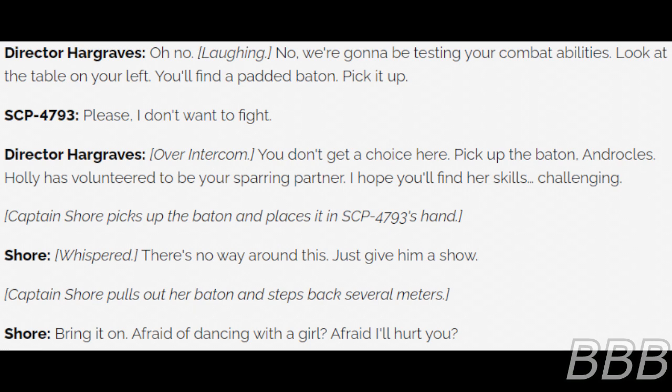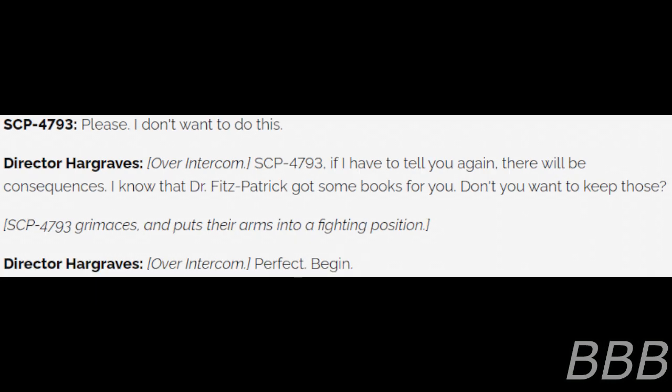Captain Shaw picks up the baton and places it in SCP-4793's hand. There's no way around this. Just give him a show. Captain Shaw pulls out her baton and steps back several meters. Bring it on! Afraid of dancing with a girl? Afraid I'll hurt you? Please, I don't want to do this.